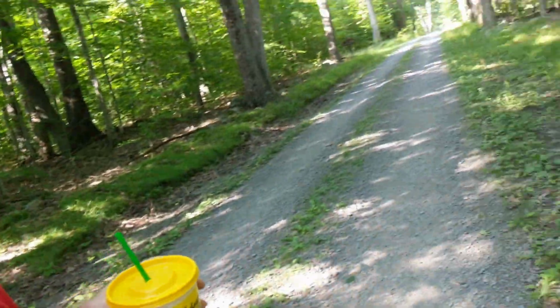Check out this bee. Must be on camera. Okay. I don't know if he came out.